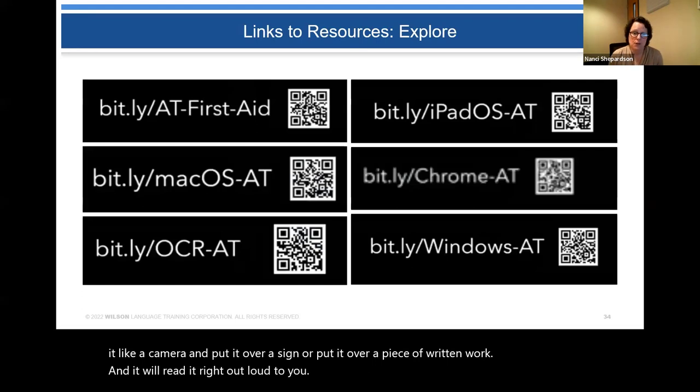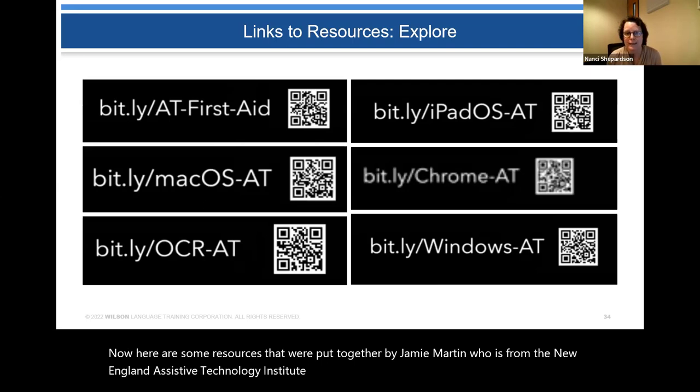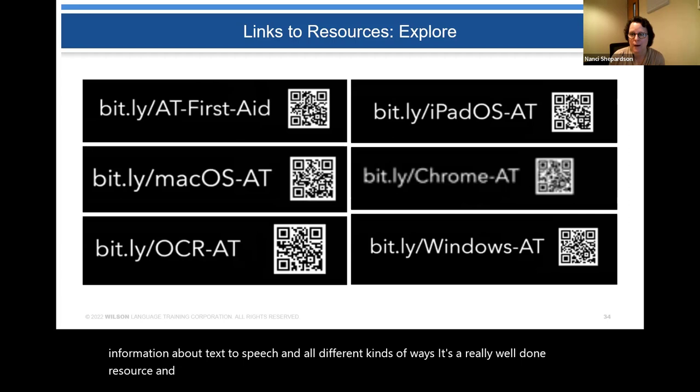Now, here are some resources that were put together by Jamie Martin, who is from the New England Assistive Technology Institute in Hartford, Connecticut. He graciously allowed me to share these with you. All you need to do is scan these QR codes, and it brings you to more information about text-to-speech and all different kinds of ways. It's a really well-done resource, and thank you, Jamie, for allowing me to share that with all of you.